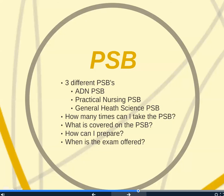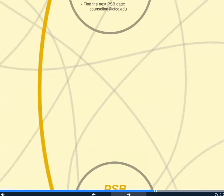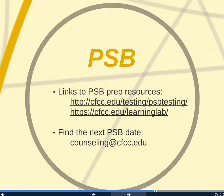PSB scores are valid for 5 years. You may see the sections that are covered on the PSB by looking at the right side of the point count. The PSB is a national test, and therefore prep materials may be available online for purchase or in a local bookstore. Cape Fear Community College does not endorse a specific text for students to utilize in order to prepare for the exam. It is recommended that you utilize as many practice assessments as possible, as the PSB is a standardized test. You may also utilize these provided links for additional PSB prep.